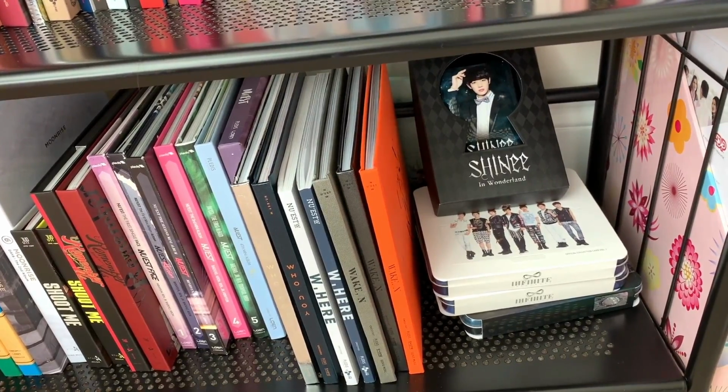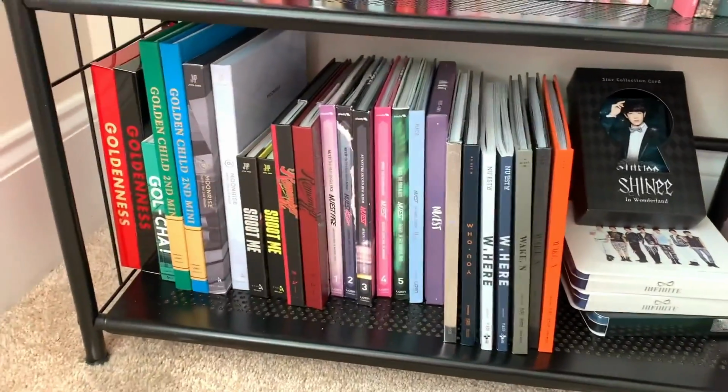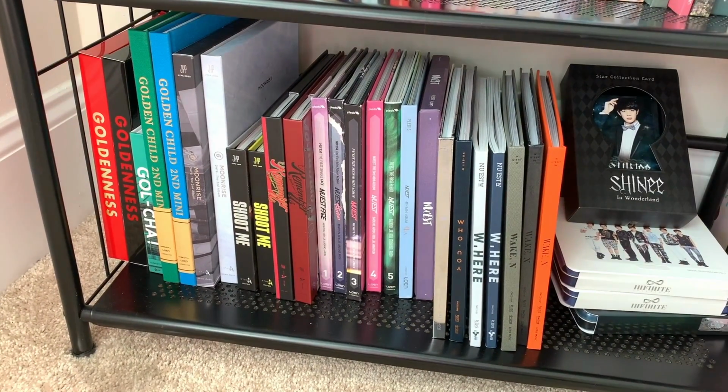Yeah, this used to be where I would keep the albums I want to take photos of and albums I get during the month, but due to space issues, those had to relocate.